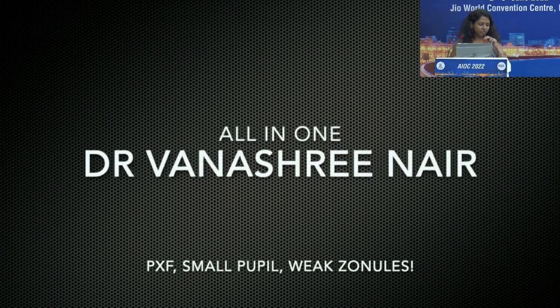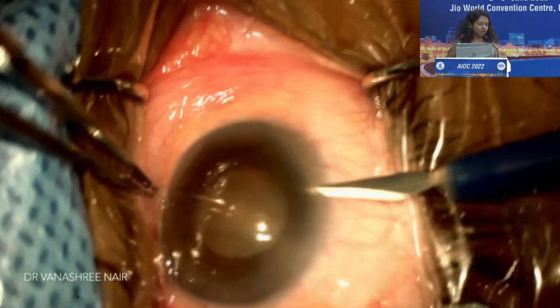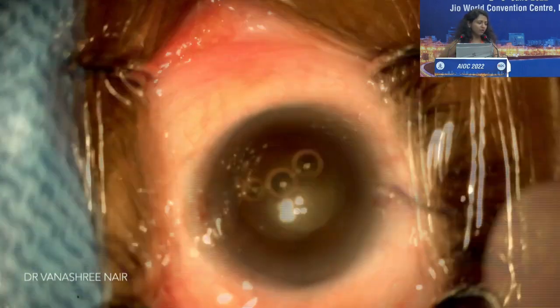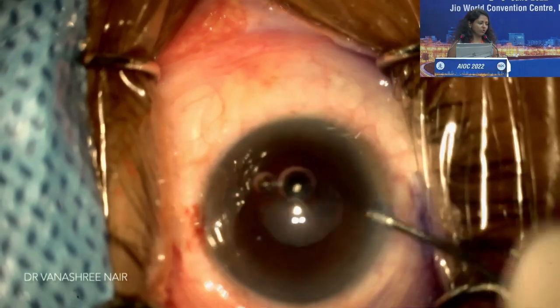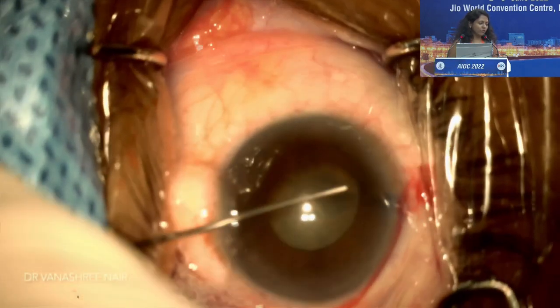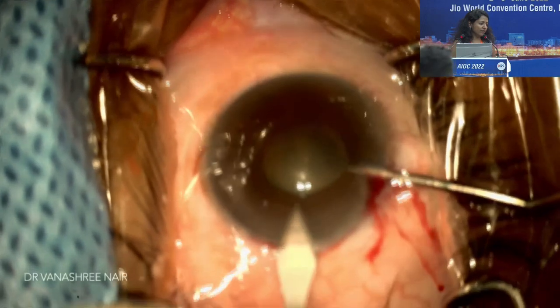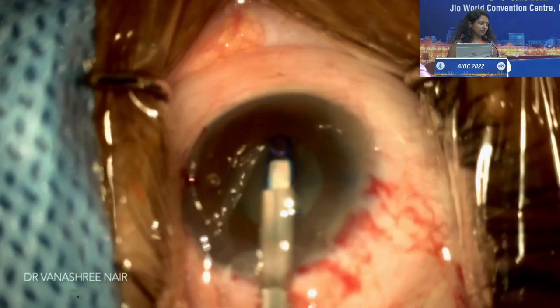A case of pseudo-exfoliation, small pupil and weak zonules, because I knew that the lens iris diaphragm had moved ahead compared to the other eye. I had explained to the patient, and when I started the case I was prepared to handle weak zonules or a weak bag. I first went in and stained the capsule, and I realized that the pupil was not improving in size. It was not dilating more, so I decided to use the Malyugin ring to give me more pupil dilatation.